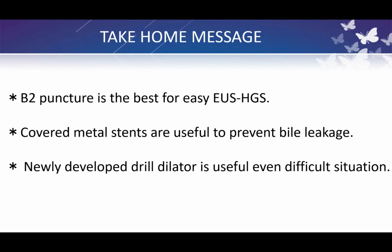This slide is a take-home message. B2 puncture is the best for easy EUS HGS. Covered metal stents are useful to prevent bile juice leakage. The newly developed drill dilator is useful even in difficult situations.